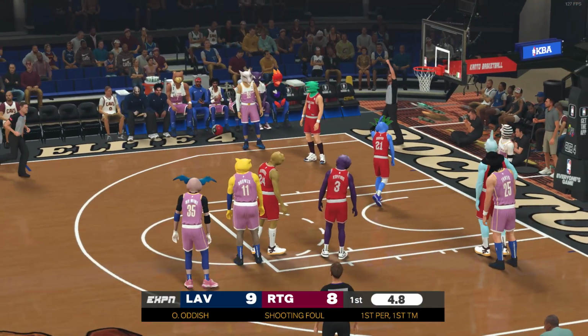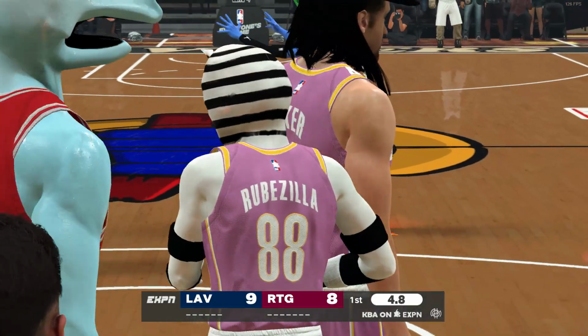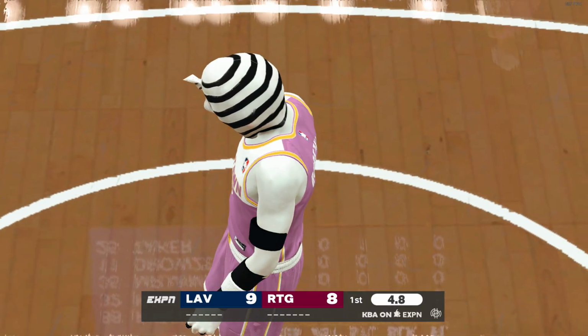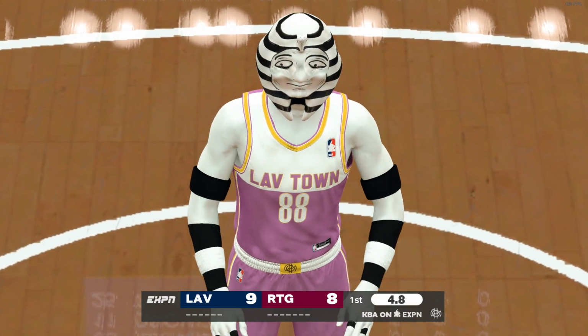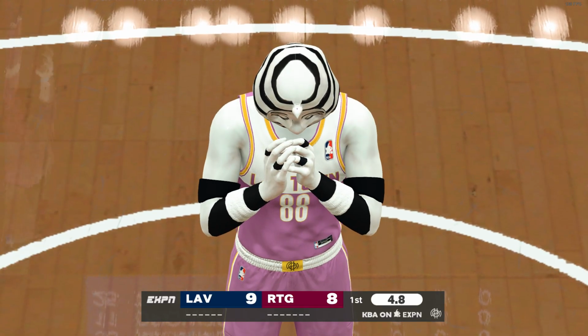And foul on the shot. He'll shoot 2 at the free throw line. Yeah, way to play in attack mode and get to the line. The Mavericks shooting their first free throws of the game. At the line for the Mavericks, number 88, taking 2 shots.